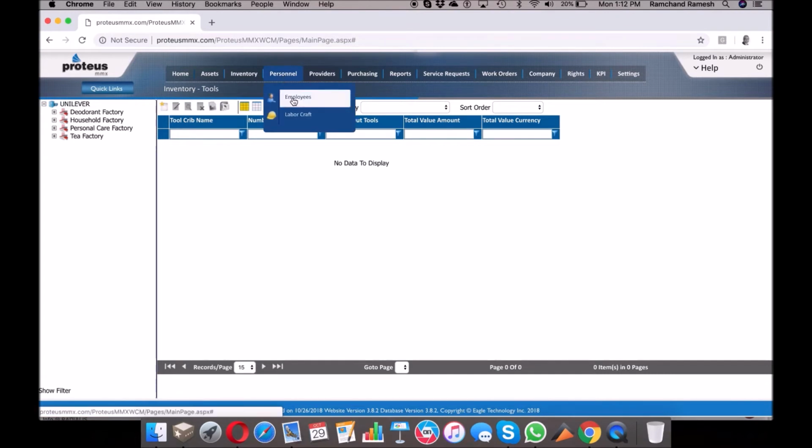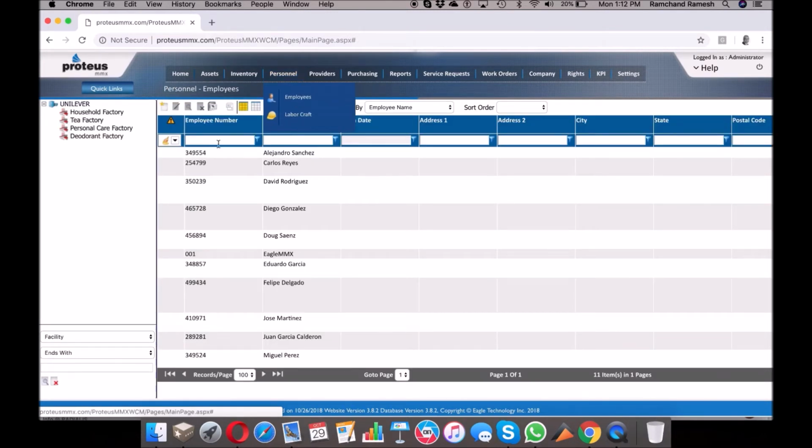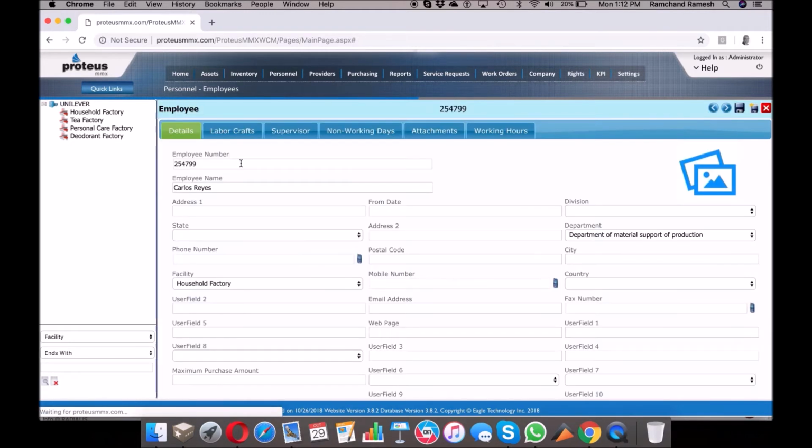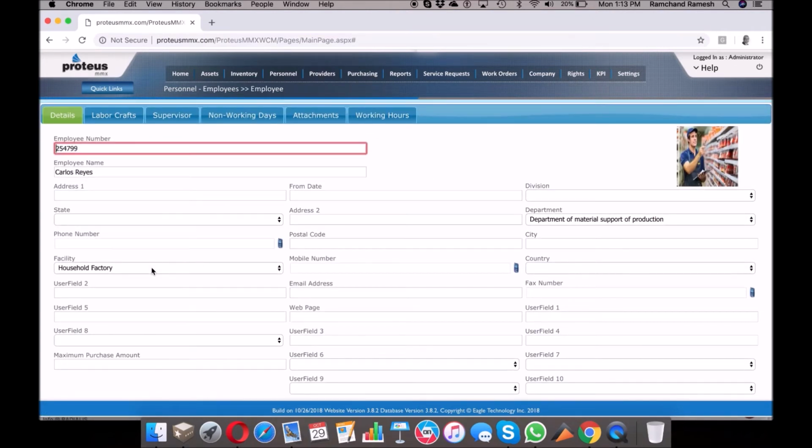Employees allows you to keep details of all of the employees in the system and any associated labor crafts. So for instance, under the employee section, you have a list of all the employees, details of the employee, such as the employee number, name, picture, and other information such as contact number, email address, and so on.